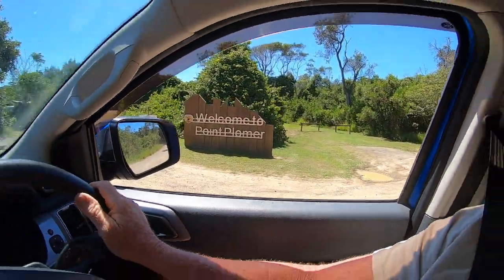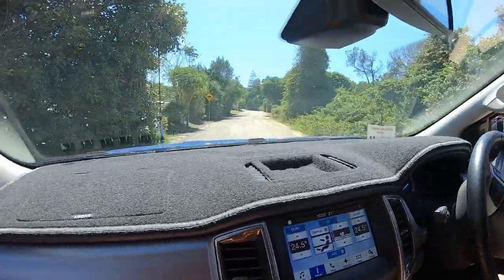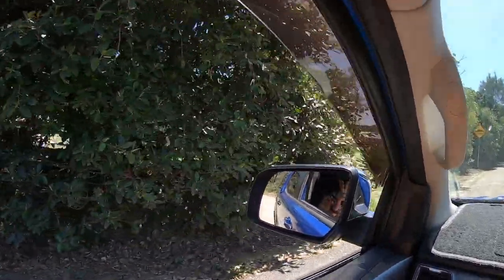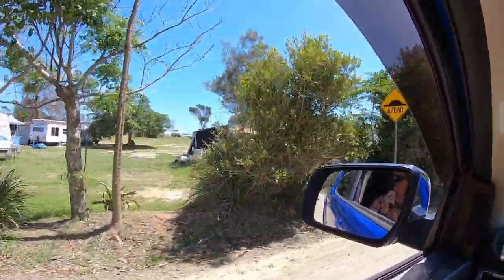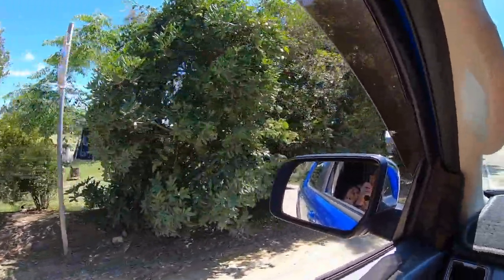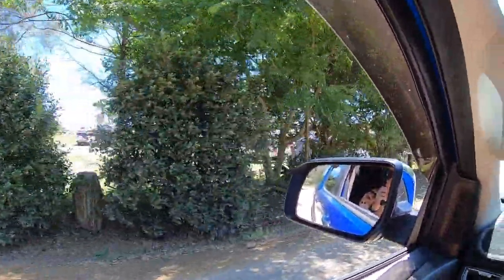So here we are, Point Plomer Campground. Oh, the campground's full. We tried to get in about 2 months before Christmas, and it was booked out every weekend right up until Christmas time. It is a very popular spot for local Kempsey and Port Macquarie people.